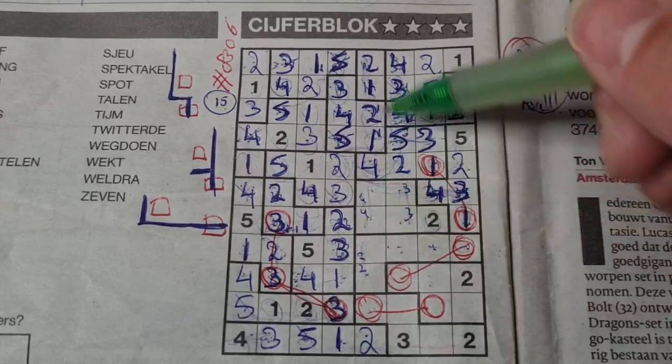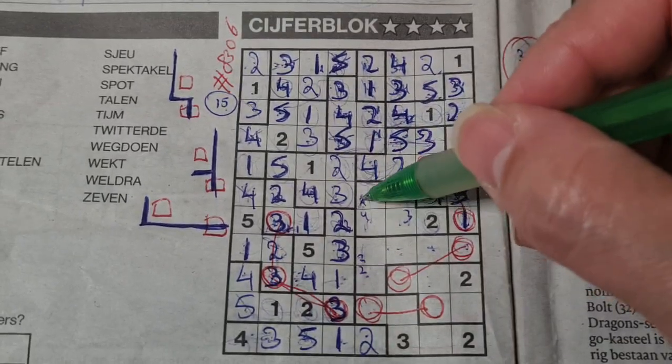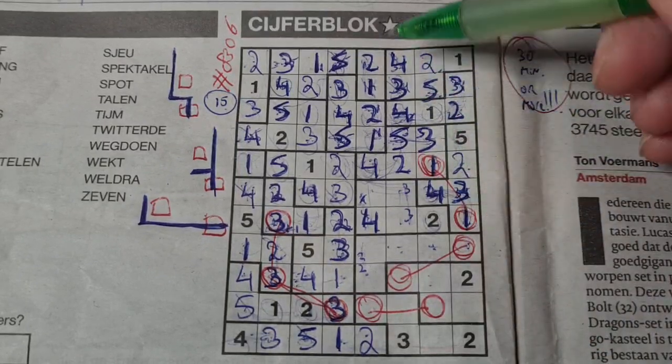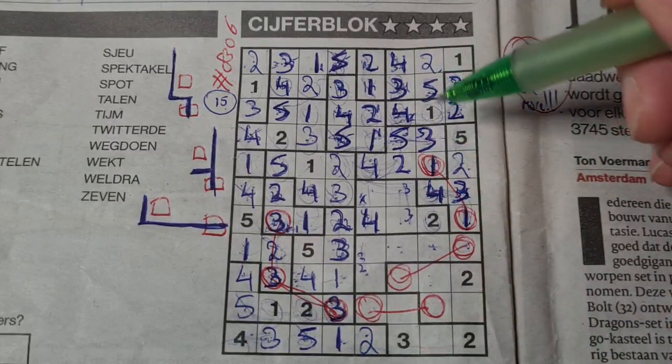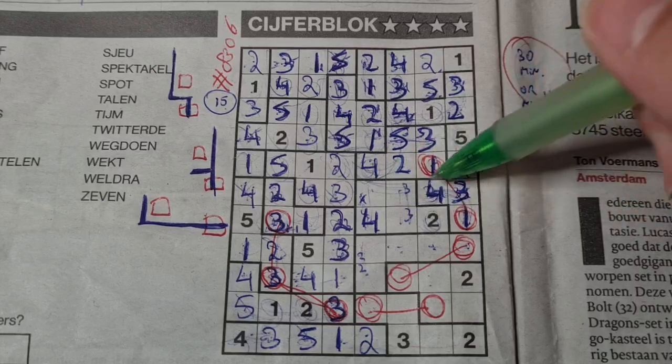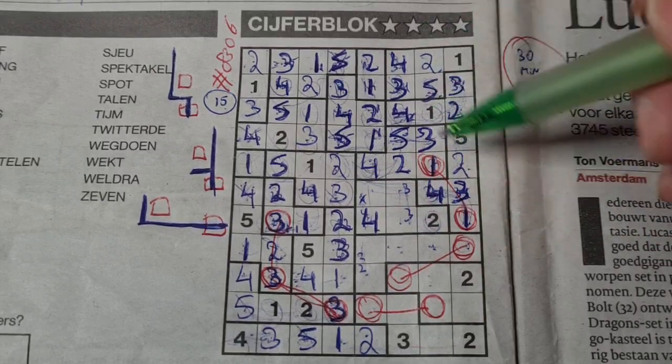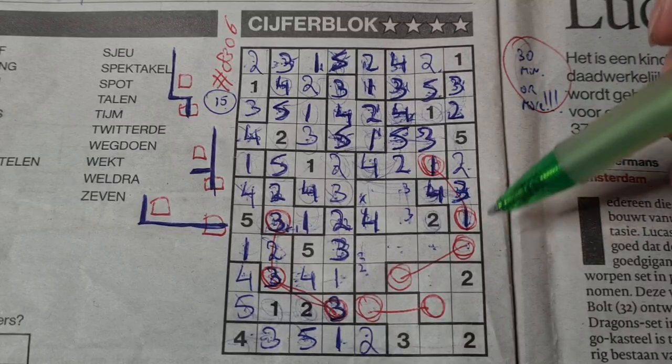I've marked those 2 boxes earlier with a 4. We have a 4 now, so this box can't be 4 anymore. That box should be a 4. Then I need to wait here. Alright, then I need to wait.